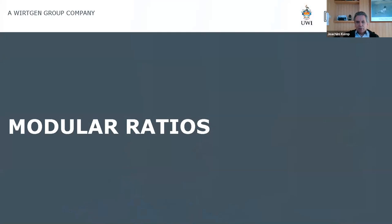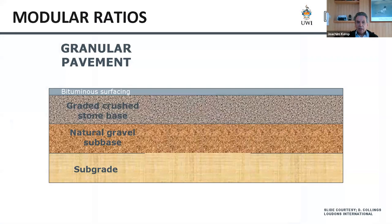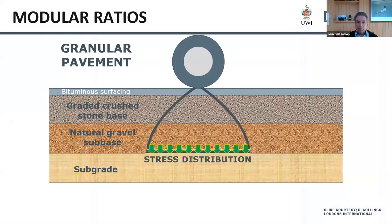Complementing the concepts of continuously bound materials and the fatigue failure, let us now look at modular ratios. When designing pavement structures, modular ratios allow us to better understand their performance over time and in many cases explain or avoid the cause for premature failures. The objective of a multi-layer pavement structure is to effectively distribute the traffic loads to the subgrade, which is a support condition given to us by Mother Nature.